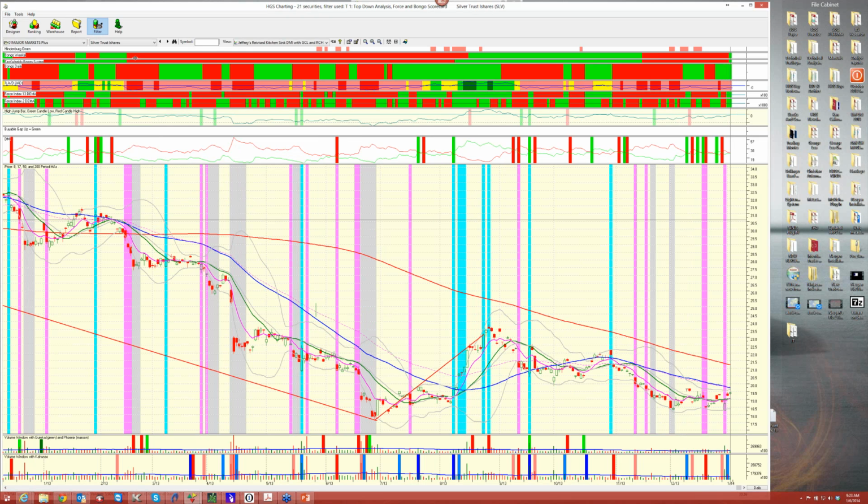I listened to a guy named Dan Fitzpatrick, and he says this could be Jimmy Shaker Day, which is the day that if you don't do it, you're going to be regretting it. I don't think it's Jimmy Shaker time yet on gold, and here's silver that looks like it.